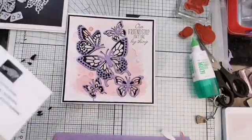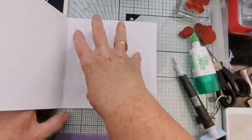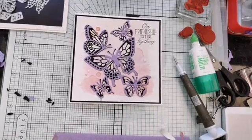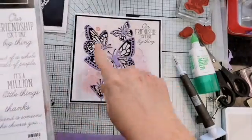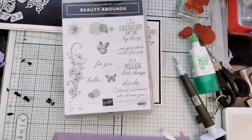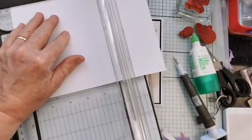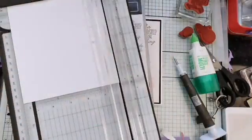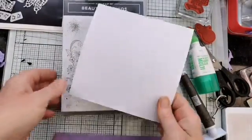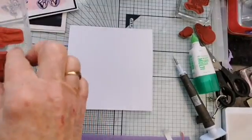Because it's going to a special friend, I shan't do it now, but what I probably would do is, rather than just stamping the inside, I'll do another black and white matte, so it's got a black border in there as well, and then stamp that second stamp, which is our friendship isn't one big thing, it's a million little things. I'll stamp that on the inside and possibly add in a couple of butterflies. So I'm going to cut this at 13.9 square as well. I won't stick it in because I'll add another black mat, and you don't need to see me cut a black mat. I'm sure that you can envisage that for yourselves.